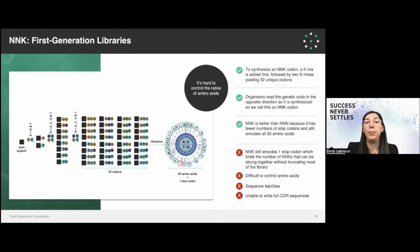And so you are sampling quite a bit of space, but that is just for one position, and you will have to do that multiple times. So the good news is that you can make a lot of mutants. The bad news is that you still have stop codons. The bad news is that you cannot control the ratios of amino acids, and you still have sequence liabilities that will be a problem downstream. So NNKs are very inexpensive libraries to make, but they are not really good, and they don't follow the rules of the human repertoire.